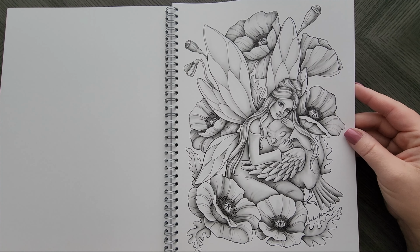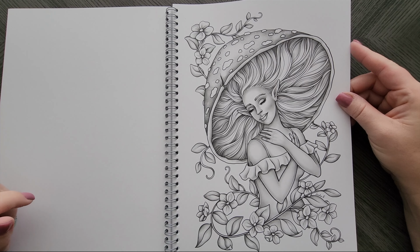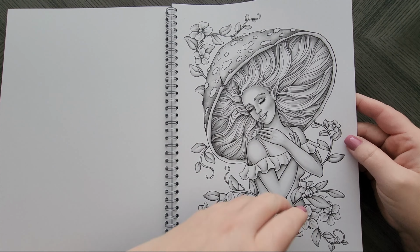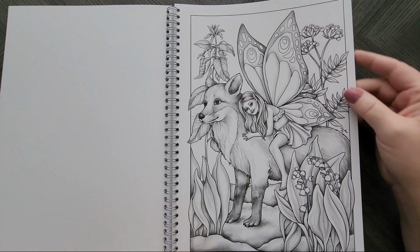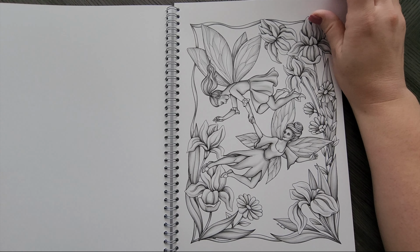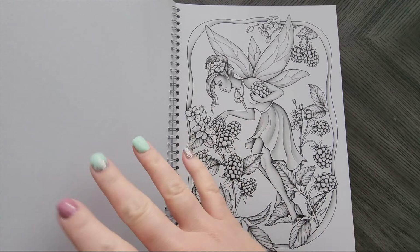That's so cute. That'd be so cute for Easter. Oh wow, I like this one. I didn't flip through these, by the way, but I really like this one. I don't know why, I just do. Her hair is the thing of the mushroom, but yeah. That's pretty. It's really elegant. It's so thick, I keep trying to make sure I'm not missing anything. Oh, that one's so cute. Aw, that's adorable. I like that too.